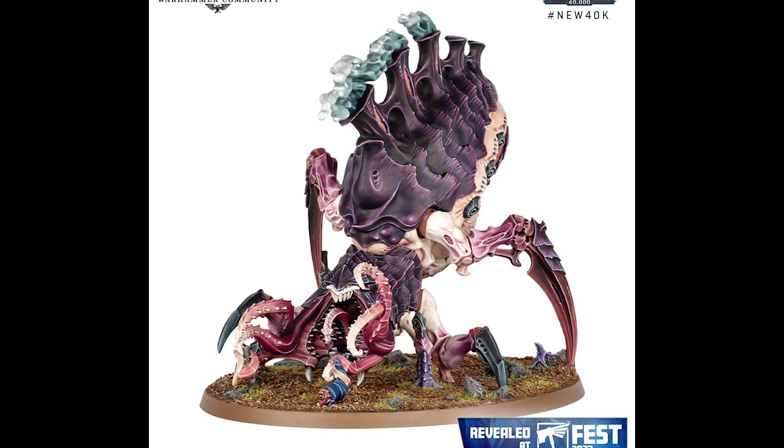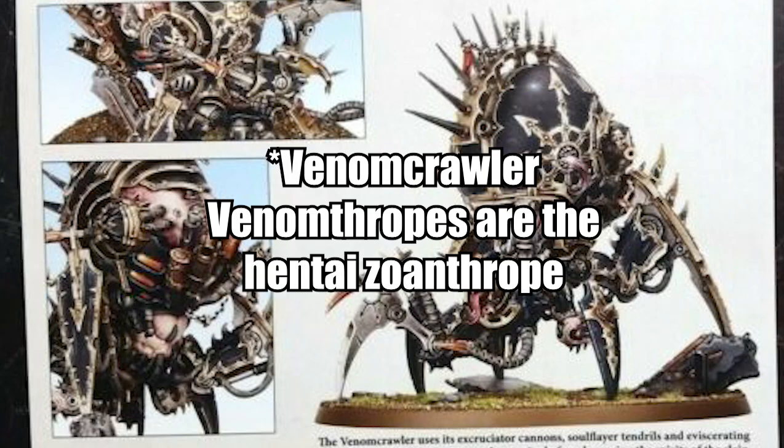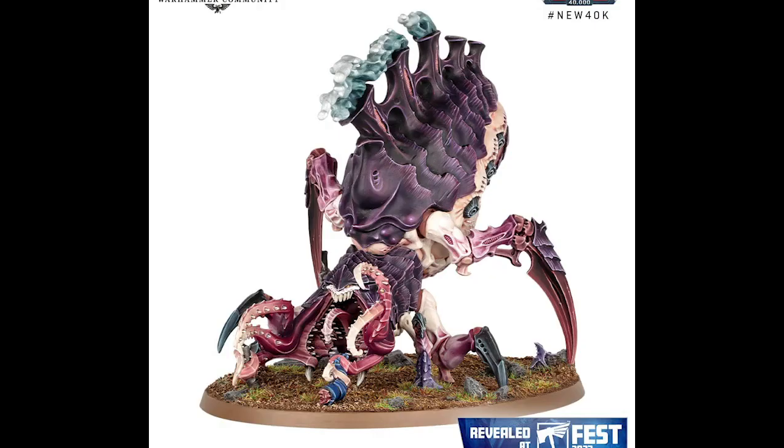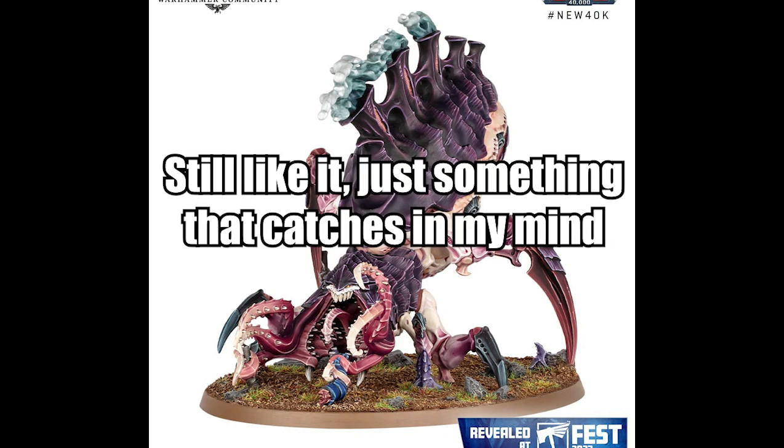But I don't know, a part of me has to stop and look at this from a distance, and it reminds me too much of the Venomthrope. Low front head, kind of up, large, voluptuous, high raised body, these legs crawling around. It really offsets me. I don't know. It's something.